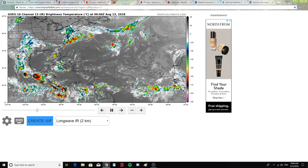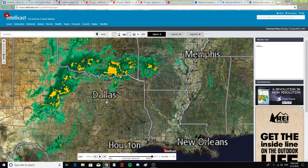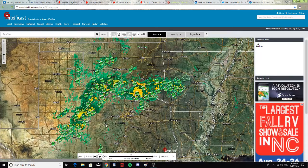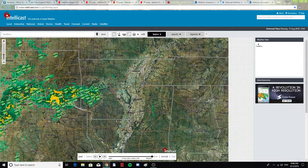Alright. I was looking earlier at Intellicast to see the Dallas and Oklahoma City area. Some storms happening west of Dallas and north of Dallas and south of Oklahoma City. It'll be moving north and eastward. Doesn't seem to be much tornadic activity, but there are rain squalls, possibility of thunderstorms.